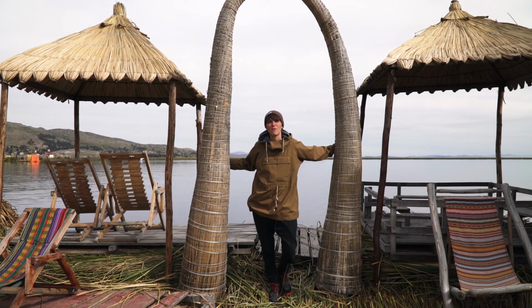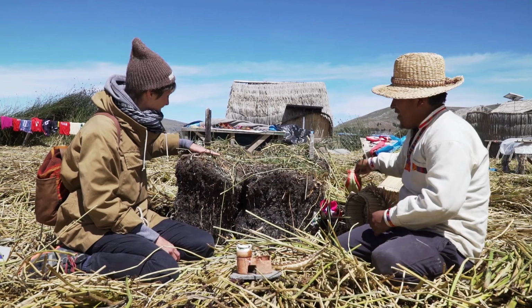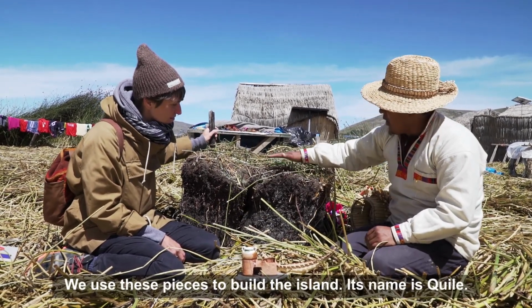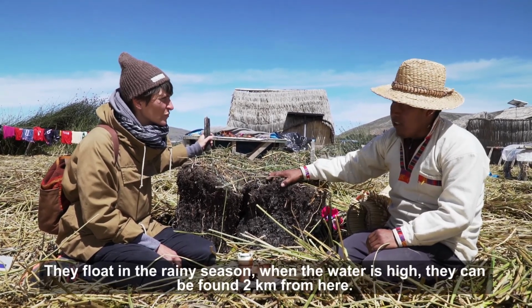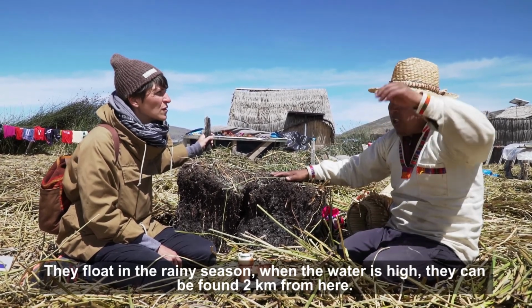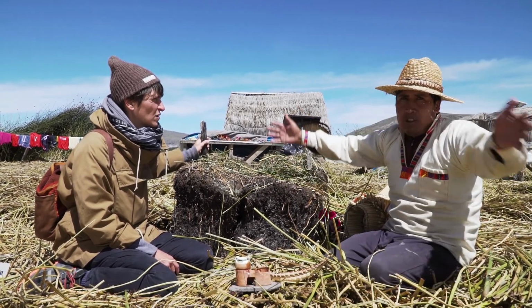Today we're going to be learning more about their sustainable way of living from a local indigenous person here on the island. So how do you build your island? Yeah, for example, this is what we use to build the island. This piece, its name is Kile. That's floating in rainy season. When the water is high, this floats in from 2 kilometers far. This can be floating 10 or 20 meters square, big and long.